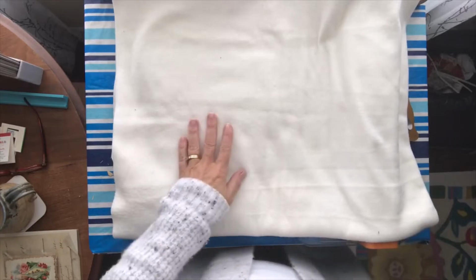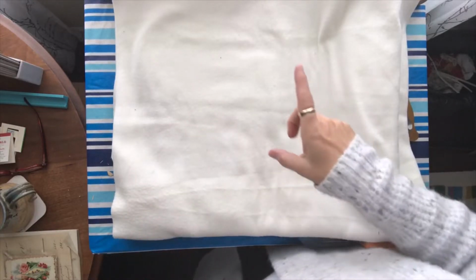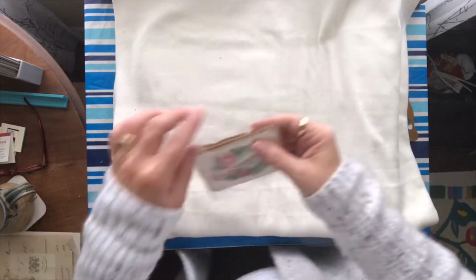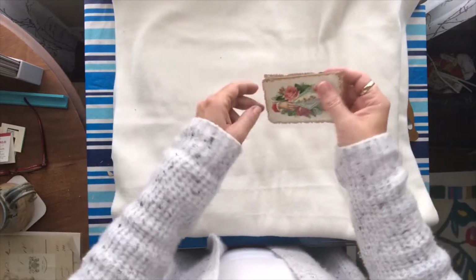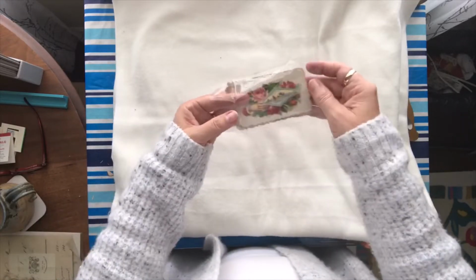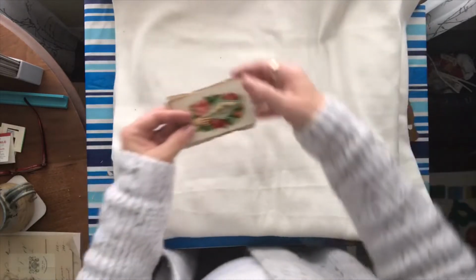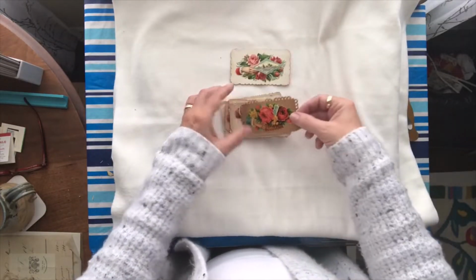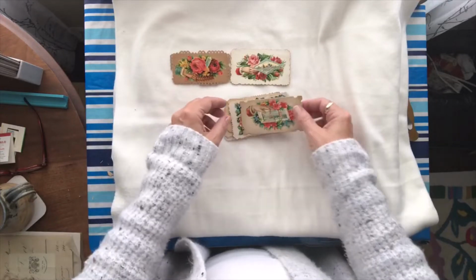I'm just going to do a quick flip through of some of the things that I purchased while I was in Florida on my vacation. I bid on a few things on eBay, and these are some of the things that I won on the bidding. These are some vintage calling cards, and I believe there's about a dozen of them.